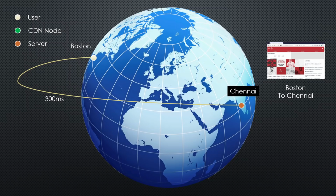But it is a good way to display the slow rendering that takes place with a typical 300 millisecond latency, or a server that's located across the globe. And that's the problem that we want to solve, and that's the problem that a CDN targets to solve.